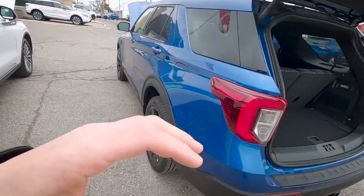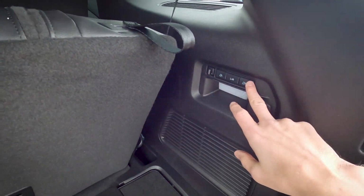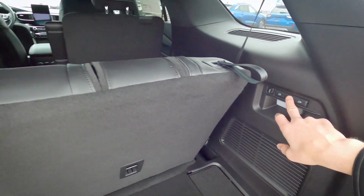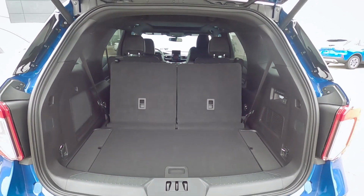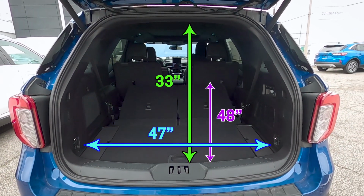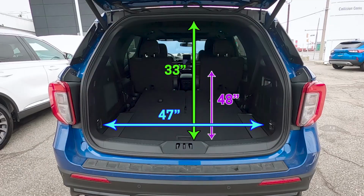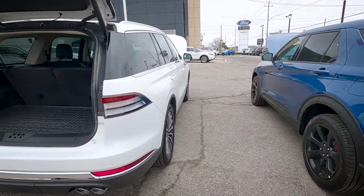Folding the seats down in these things, very straightforward. So as you can see on both of them, we can fold them down individually left or right side, or we can just fold them both down at the same time. So just pressing that power button, as you can see there, is going to fold them down, power, nice and beautiful. Give it a second there, and the cargo dimensions are going to show up on the forward side of things. Perfect, and let's take a quick peek at the Aviator.